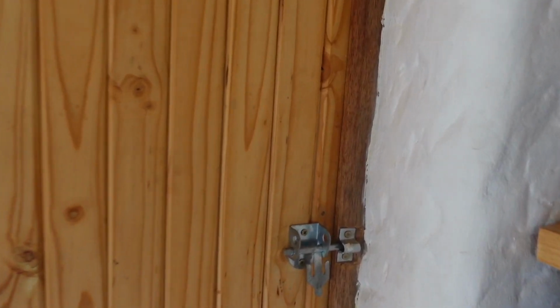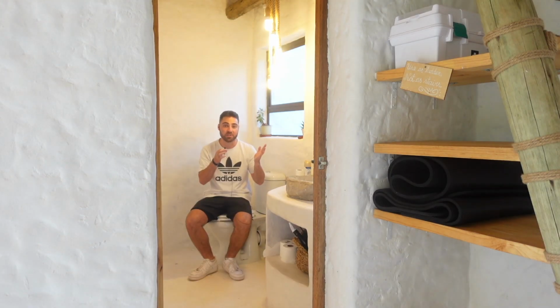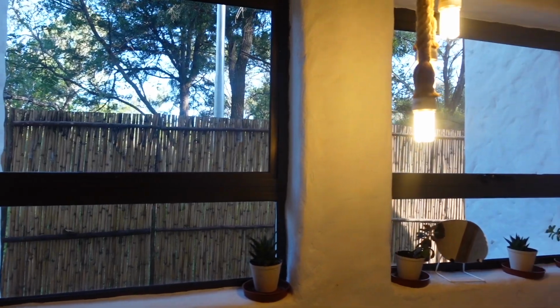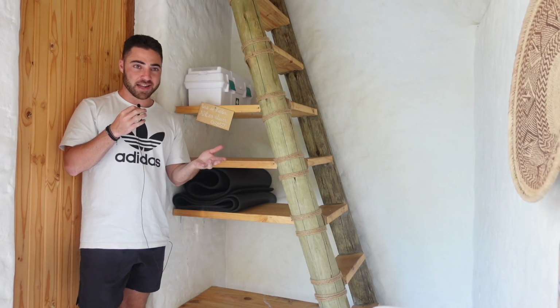Next to that, you will see this wooden door to the bathroom. It is a bright white bathroom, which looks very clean. In this bathroom, there is a toilet, which is very nice, a single basin vanity, and this basin is made of wood, and there are two windows letting in some beautiful light. There isn't actually a bath or shower in here. You have to go outside to go to the shower. This is the outside shower. The outside shower is to the right of the bungalow, and it's a pretty unique shower. Now, back inside. You're probably wondering where the bedroom is, and I'm about to show you.